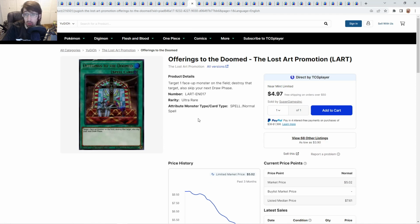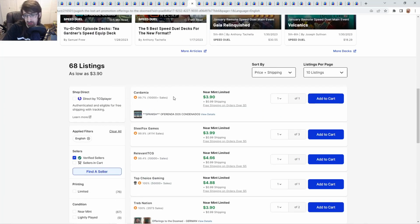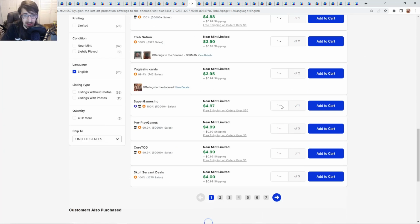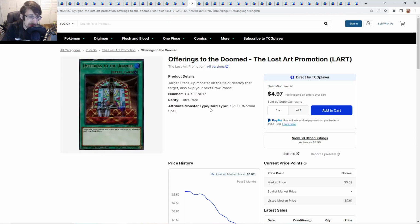Offering to the Doom, this card was meta relevant at one point. I know Strikers played it because they're like, oh, we got a card off the field and we just have to skip our next draw phase. But it's okay because we search enough that it's like we have a draw phase. $4, $5. I mean, this card could be meta relevant once again, and it could be played in older formats, which is something that people actually do not know.